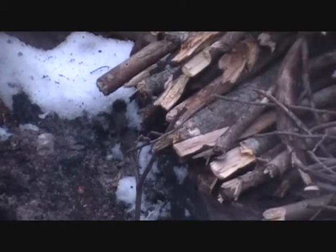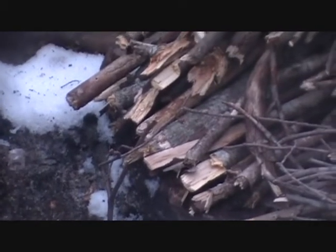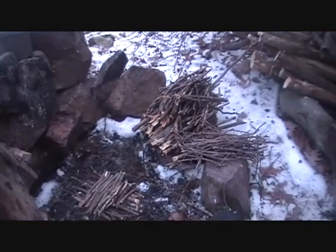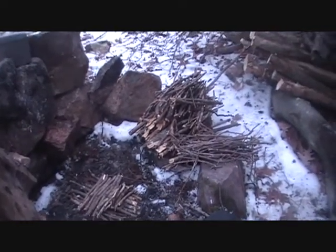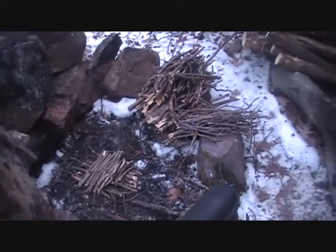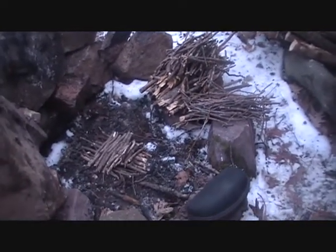Then I start moving into my kindling. You'll see on the bottom, my kindling's a little bit bigger than the stuff on the top, because that's the way that I'm going to be using it. That's the order and what I'm going to need. You'll notice I have quite a bit stacked up there, because it takes a lot more than a few seconds to get a fire going. We want a self-sustained fire.